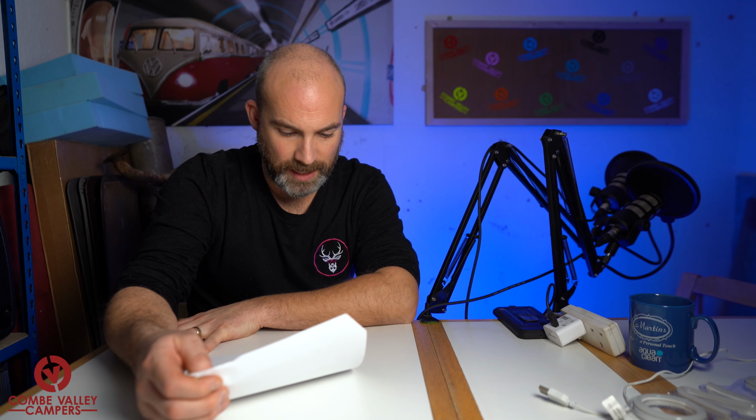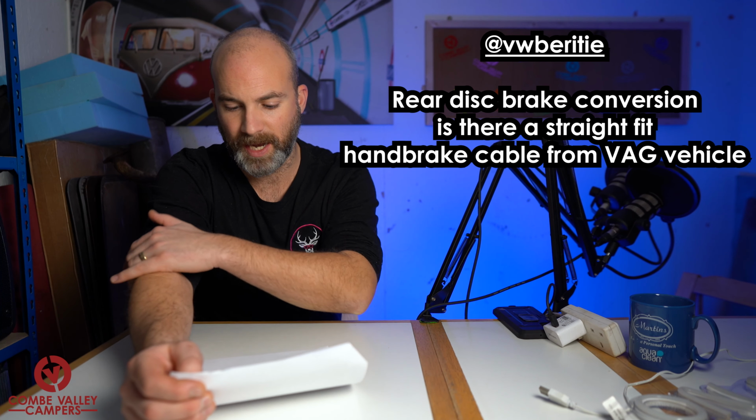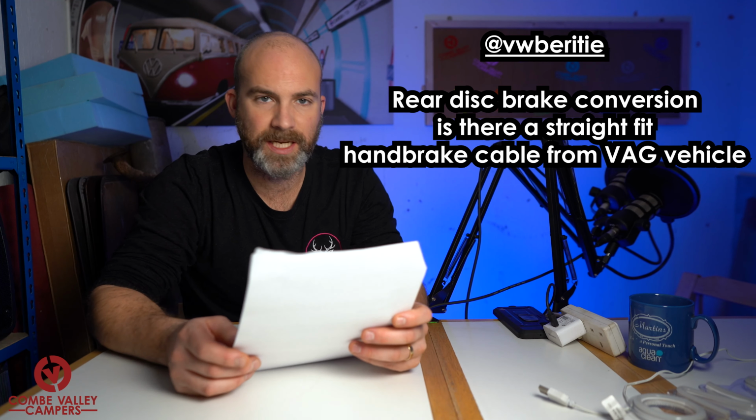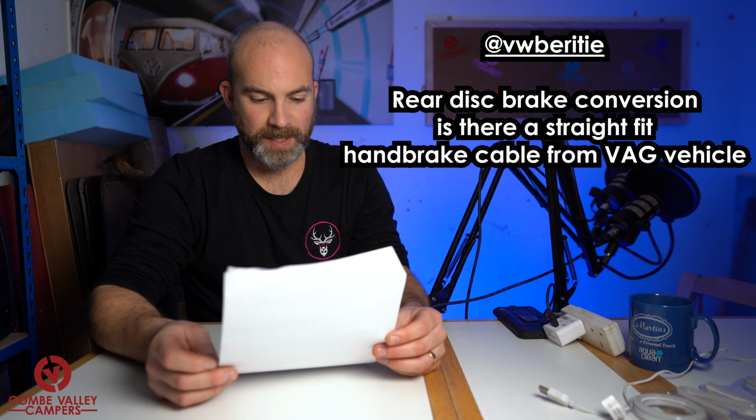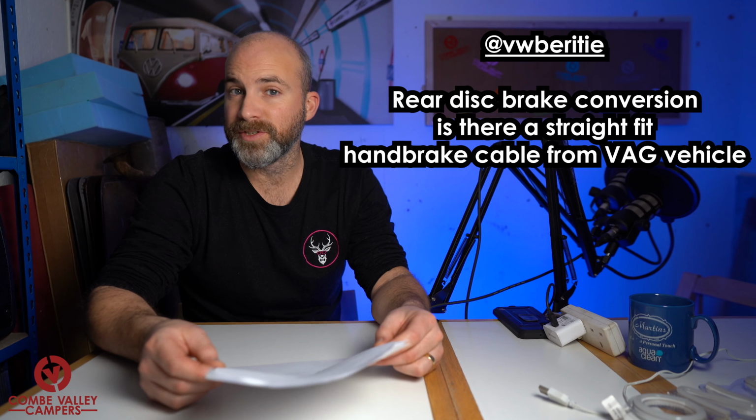So the next one is at VW Bertie. Rear disc brake conversion. Is there a straight fit handbrake cable from a VAG vehicle? Now we know VW Bertie, he has a VW T3 or Type 25 if you're in the UK. Depends what rear disc brake conversion you have put on. There are lots of kits out there and they always use a different handbrake cable. So not the straightest of answers I can give you, I'm afraid. Maybe email me and I will take a look in more detail for you.